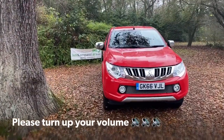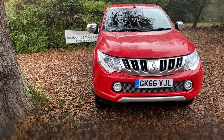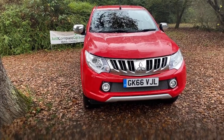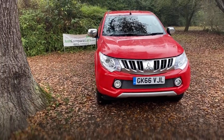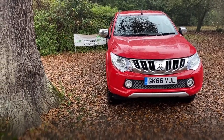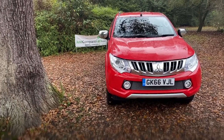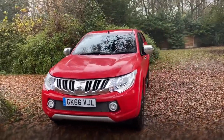My name's James and today I'm going to be doing a walk around video of this 2016 Mitsubishi L200. It's a 2.4 DID 178 Barbarian Auto. It's done 42,000 miles and it's got full service history with 3 services in total. It's also got an MOT until November 2021. Obviously if we need to extend that we will do, no problems at all.